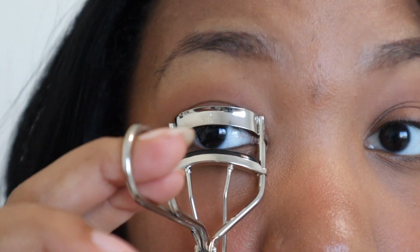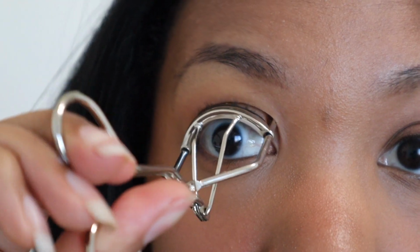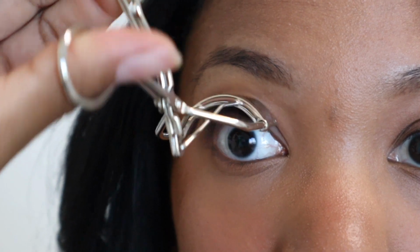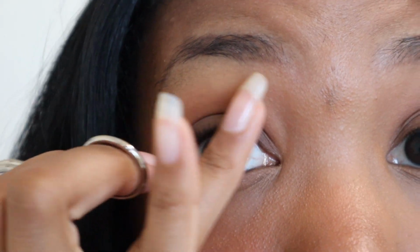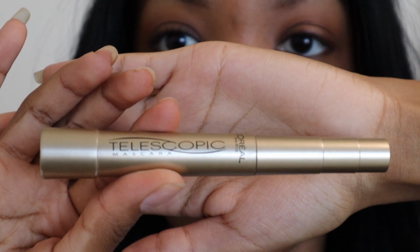Then press it up against your eye and curl. Curl at the base, kind of flip it up a little bit. And then I slowly start to move up. The lighter is just, you know, like if you curled your hair, I use it to curl my lashes, and then it'll stay a little bit better. See? They're so short, you guys. I can't.